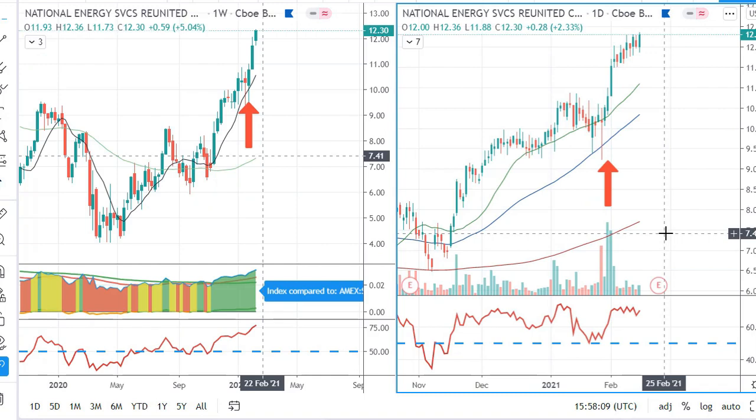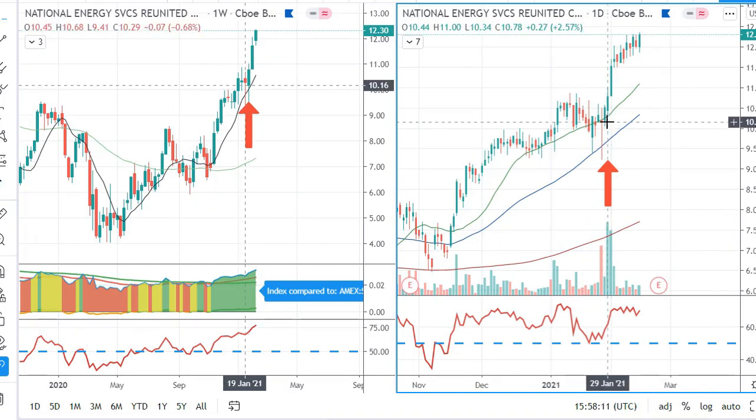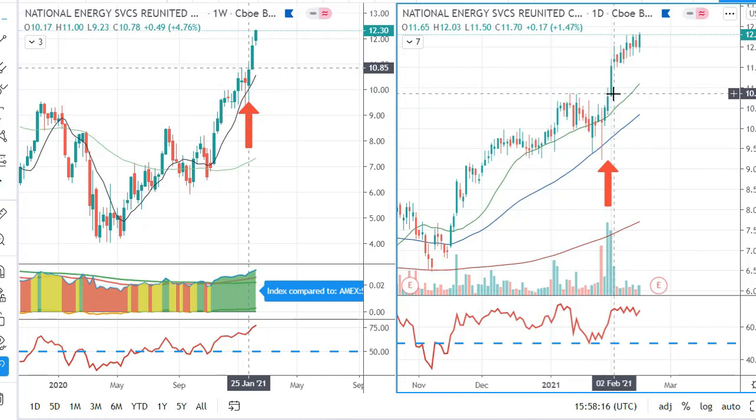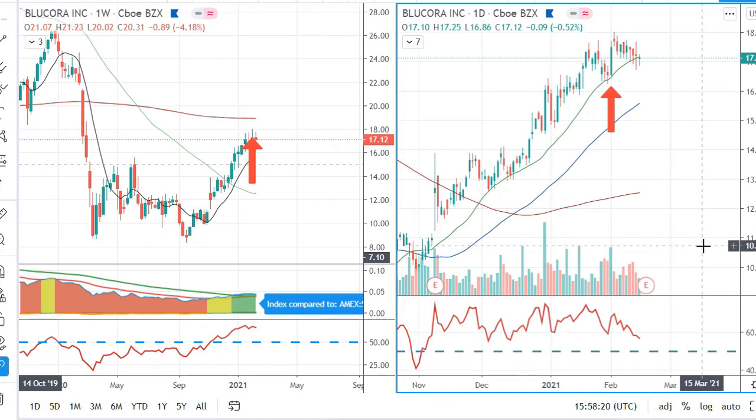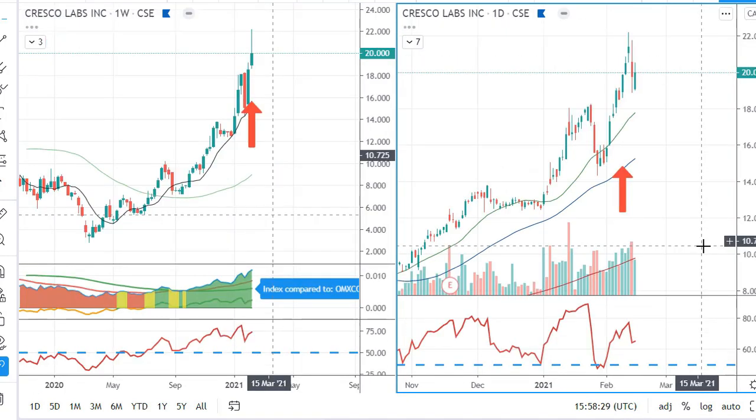Then we have National Energy. I went into that around 1080, 1090 here, and it has been going straight up since. And then we have the Blue Cora, I think it is. It has not been moving up so violently yet, but there is definitely some potential.